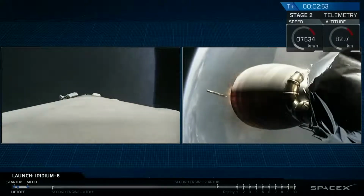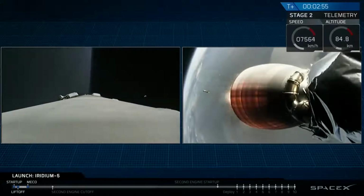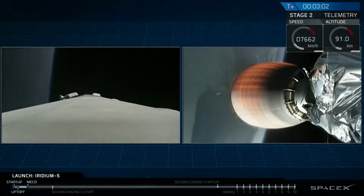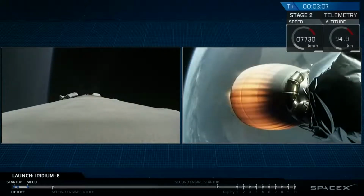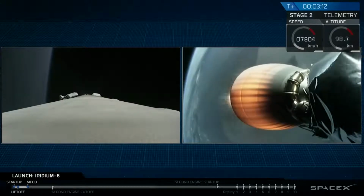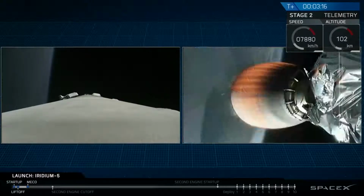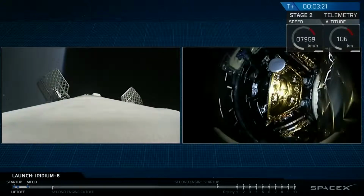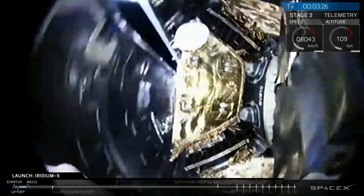And vac ignition. And there you saw it. The first stage main engines cut off, the two stages separated, and the second stage began its burn. You can actually see the first stage falling away behind the second stage for some of these shots. That's gorgeous. The first stage will be performing a one-engine boost-back burn and continuing downrange for a simulated landing.